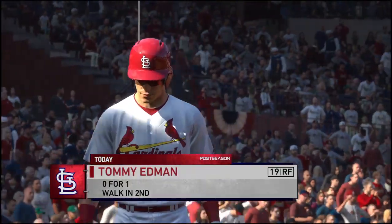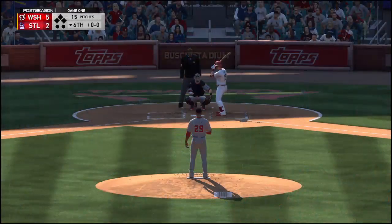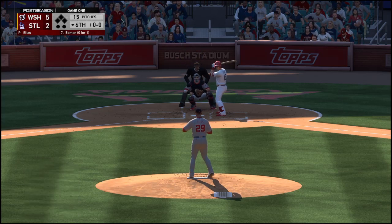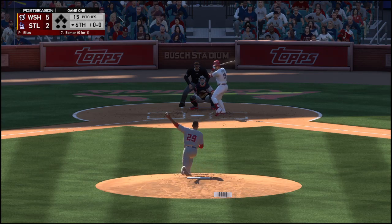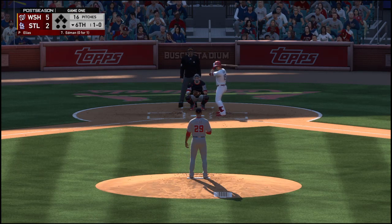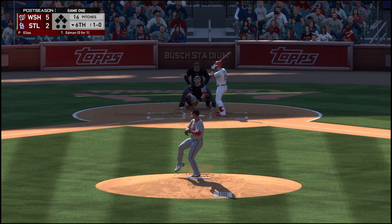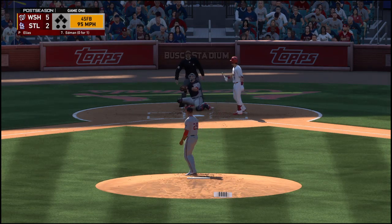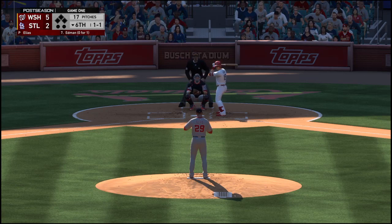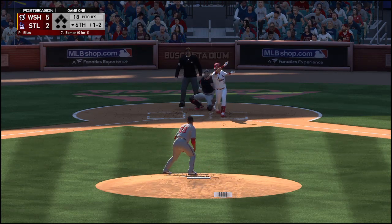Into the box now, number 19. He's 0 for 1 thus far. The right fielder, number 19. First delivery to him on the way. In on the hands a bit with the fastball. It's 1-0. And this one's on the inside corner. 1-1. And it's fouled away.